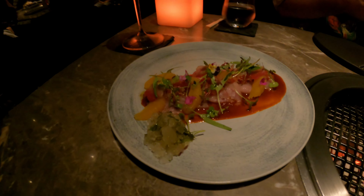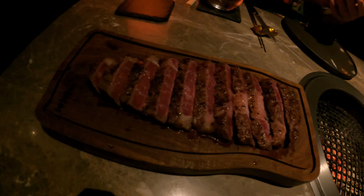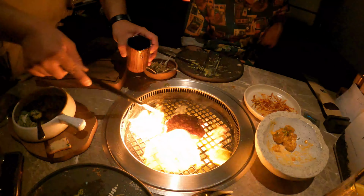Cool. Wow. This is the yellowtail. Thank you, man. Wow. Look at that. Bad boy. The place is reflex. Okay, that's nice. From here.